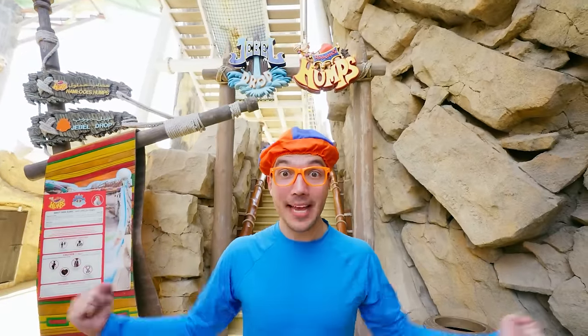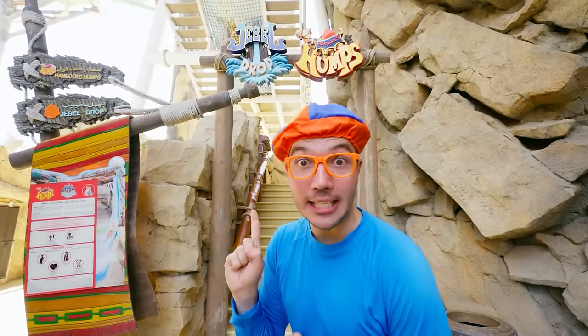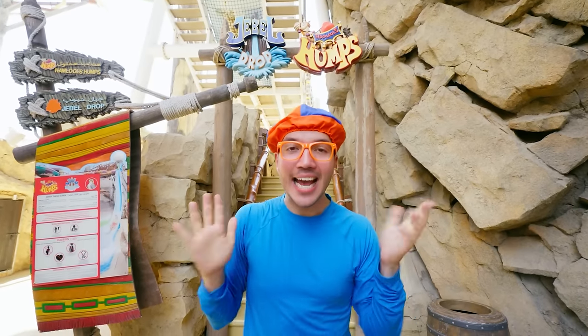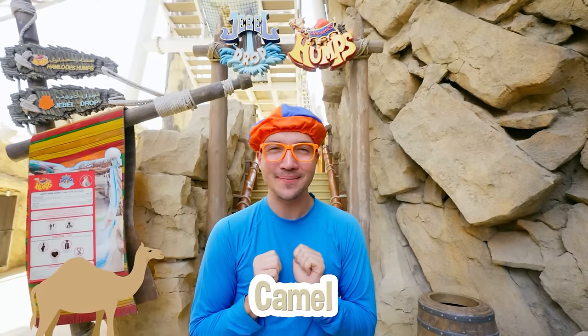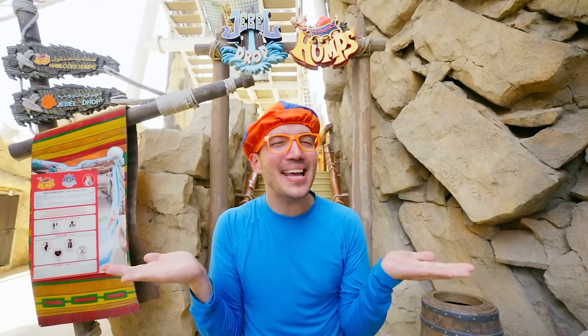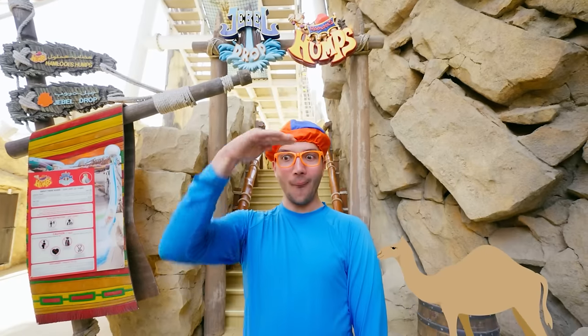Whoa! This place is awesome! There are so many fun slides here, and I just found the tallest slide in the park. It's really tall, and it's called Hamlul's Humps. Well, that's the name of the camel, Hamlul. Hey, have you seen a camel before? They're pretty amazing animals. A camel has a hump.